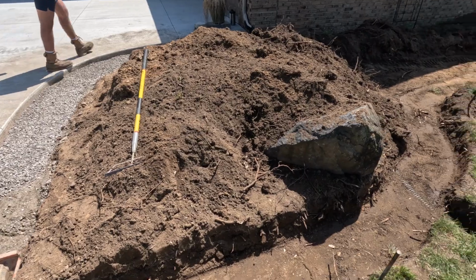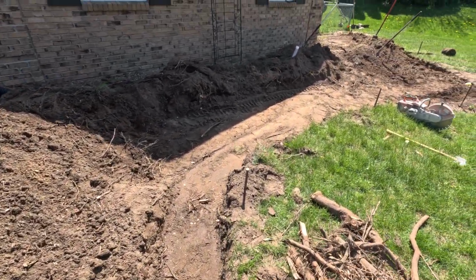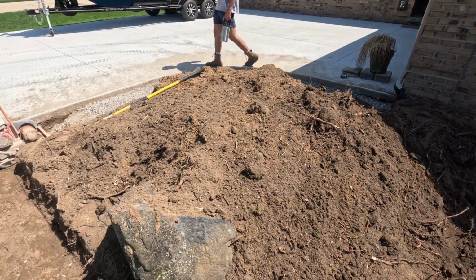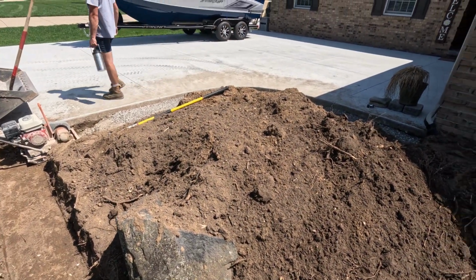So base is in over here, it's all dug out to about here. Downspouts are in. So after lunch, we're gonna start continuing base and getting blocks in.